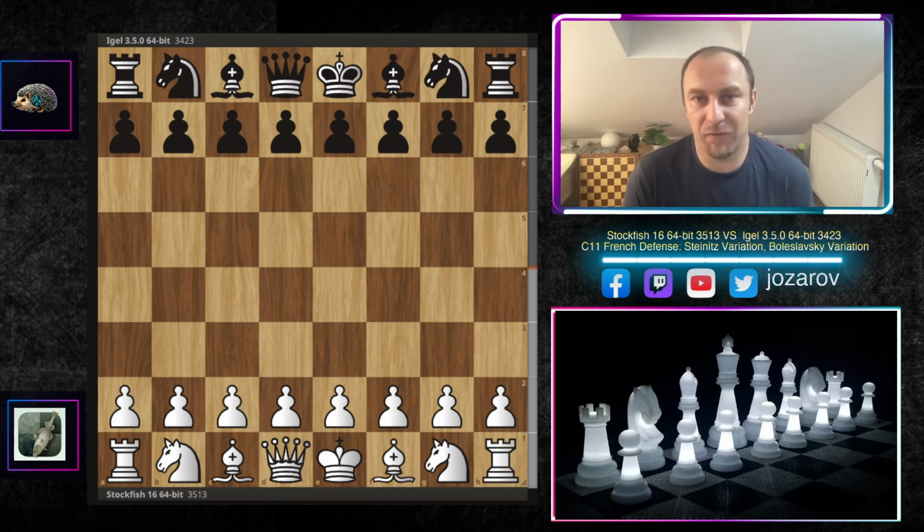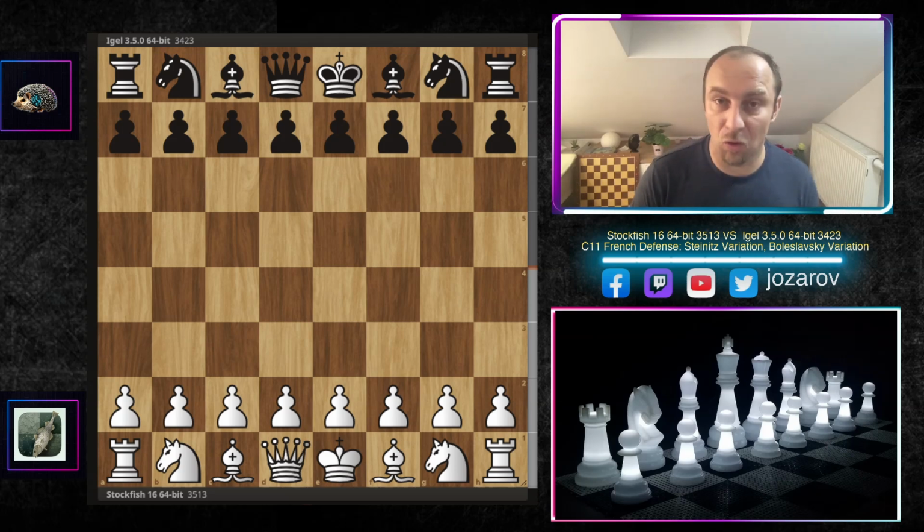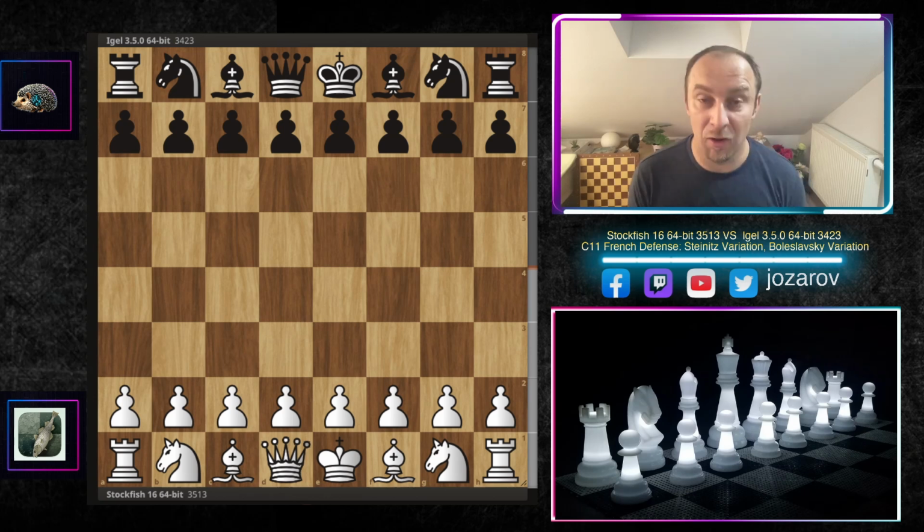Usually, when you pull off a Greek gift tactic, when you give up the bishop for the opponent, then you basically have, I think, the initiative. Many times we have seen that when you pull off the Greek gift tactic, the game is almost over. But this game is a little bit different, because in the beginning I really didn't understand where Stockfish's compensation was, where Stockfish's progressive idea was in order to make this kind of Greek gift tactic. But of course, when Stockfish is playing chess, everything is a little bit different. Pay good attention and enjoy the spectacular battle played by Stockfish 16 against the Igel chess engine.